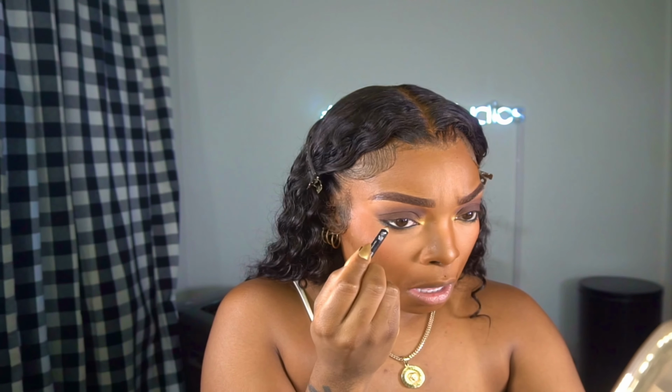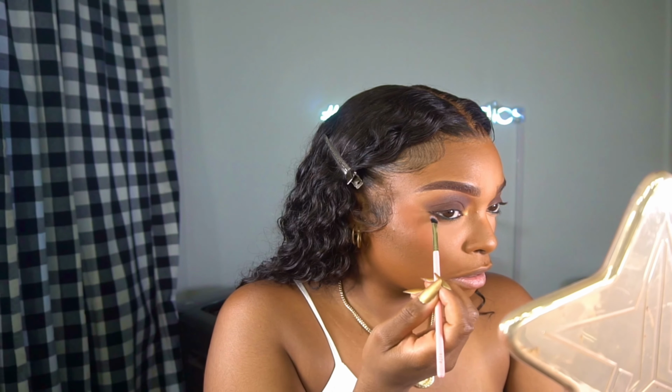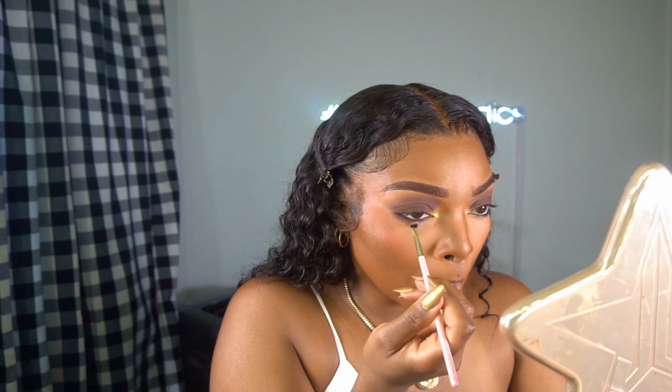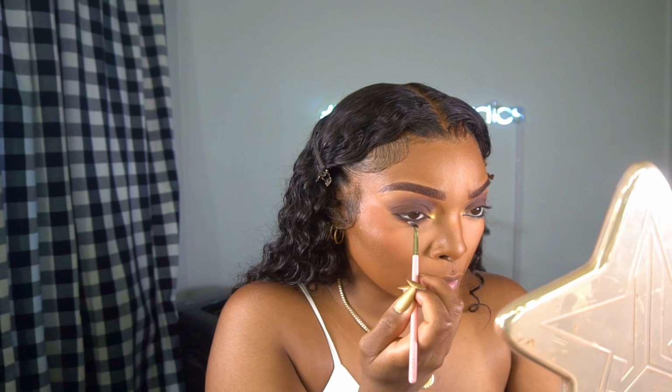So after I smudge out the liner with the bronzer, then I'm just gonna go back and add a little bit more black to just make sure that it has the depth that I need, but then the bronzer gives it the softness that I need. Okay, so it's all about balance. It's all about balance. Okay.